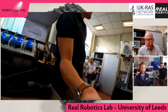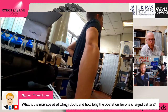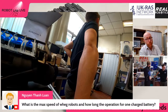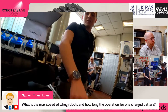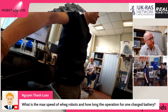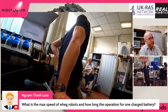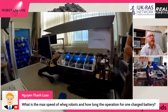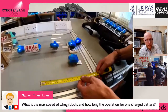Here's one that was missed earlier. Sorry. What is the max speed of the robots, and how long is the operation for one battery charge? That's a good question. Put it to max, Andy. It's only got one. It's always been max. You just saw its max speed in its current iteration. But generally you don't want to go too fast.